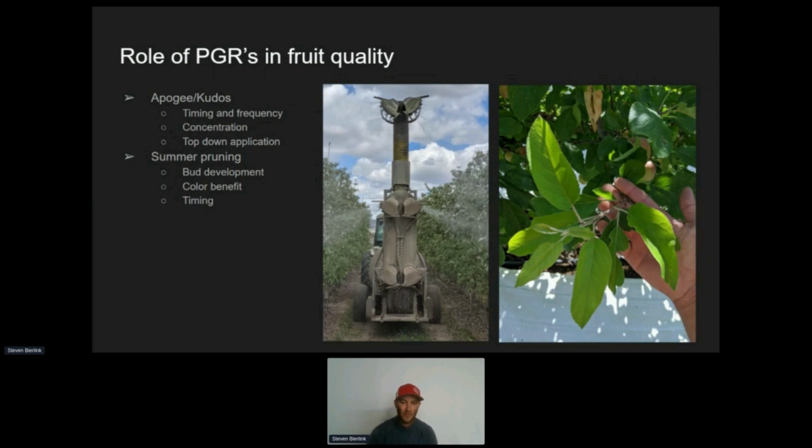So summer pruning not only helps light distribution so that we can get better color, but I would say the much higher priority should instead be making sure that we take care of next year's crop. And again, the side effect will be color for this year. A lot of people will summer prune 4 to 6 weeks before harvest. And it's not that there's a problem with that. You can do that if your sole objective is color. But I think it's much more effective if you can to get it done much earlier. And in that way, you'll be able to get more bud development in the places that you want. And if you're going to have to cut it off anyway, you might as well do it early.